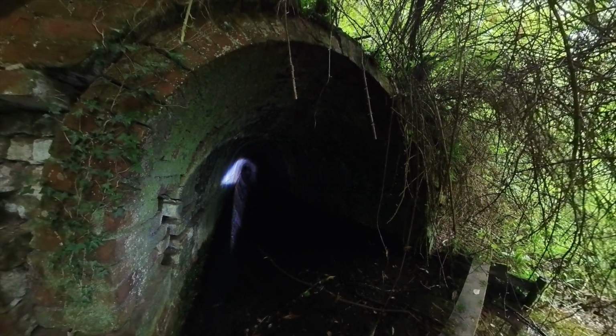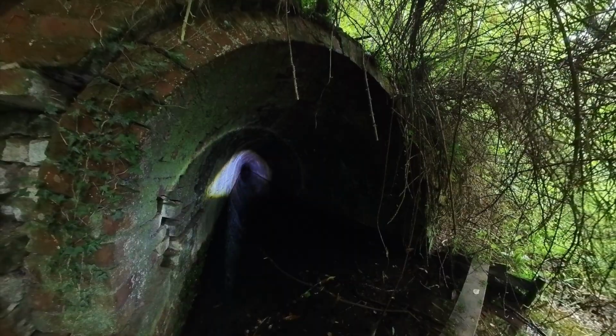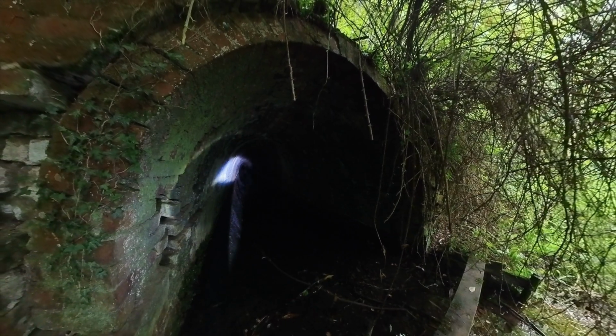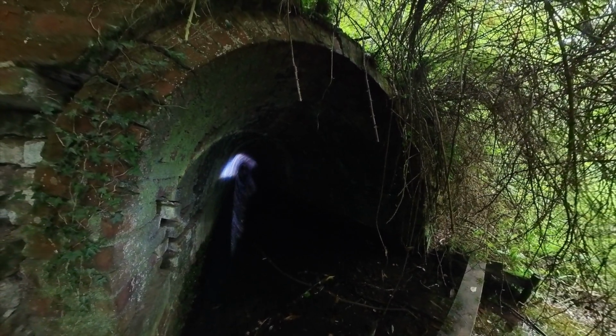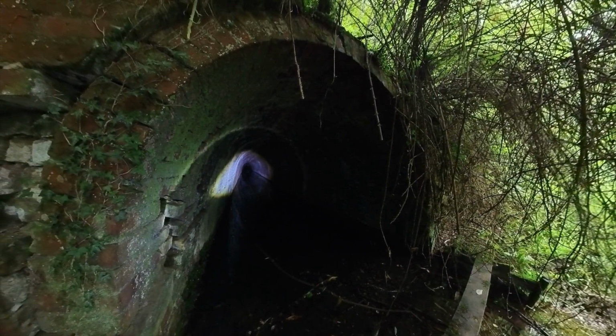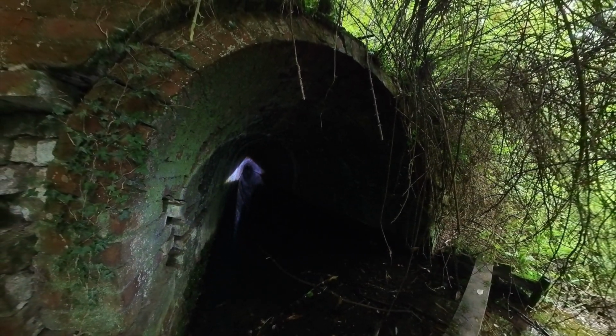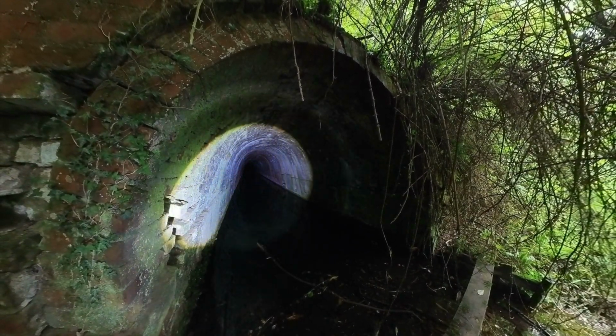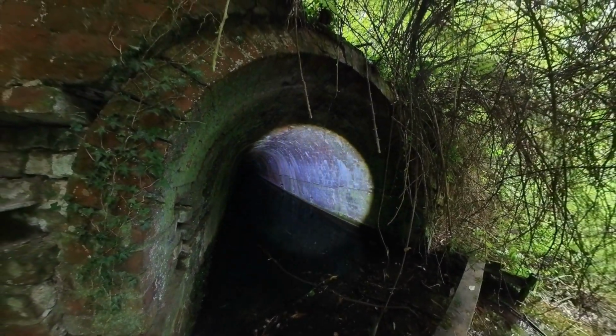The water table here was the biggest problem they had with it. But there's a shaft basically halfway down here, just not quite halfway. There was one construction shaft on this tunnel, and it's collapsed at that point there. Now they don't know whether that was a planned explosion in World War II for training, or whether it's collapsed under its own weight. But it is a very, very interesting tunnel.